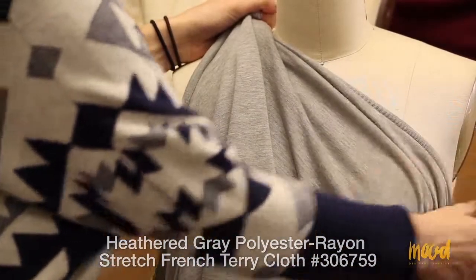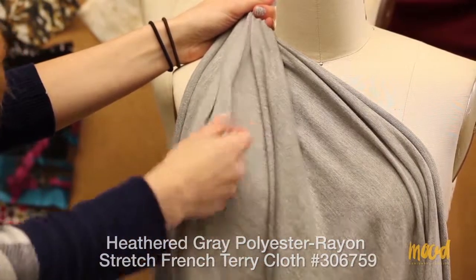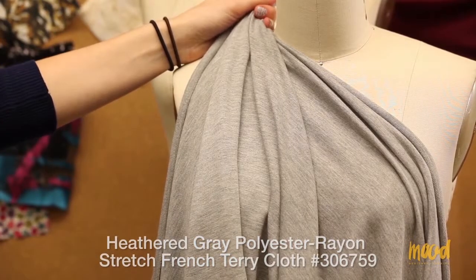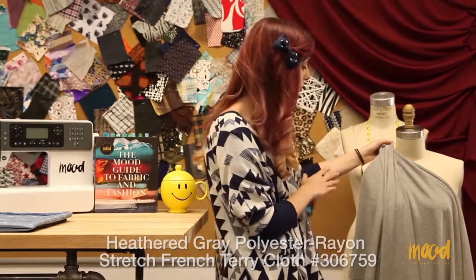The drape of it is easy. So French terry is really good for bathrobes, for bathing suit cover-ups, for regular t-shirts, that kind of stuff, any kind of casual wear. This is what you would use with this type of material.